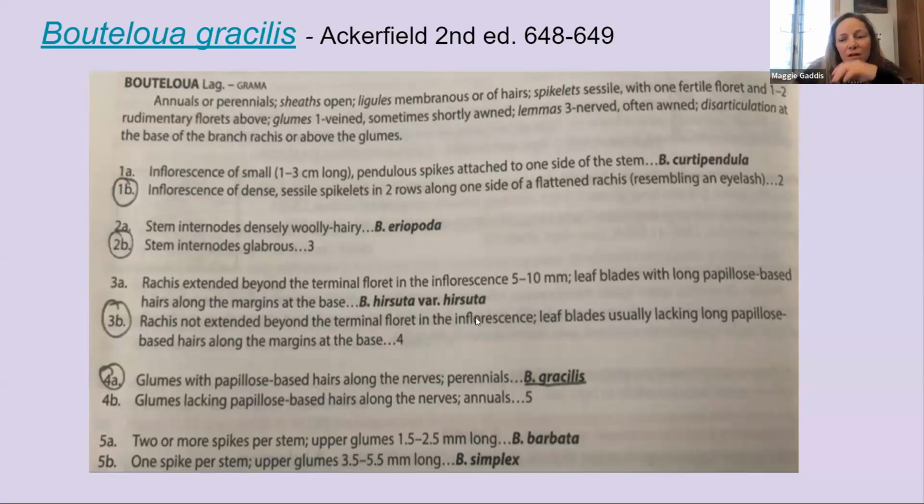And so we're going to go through this brief activity. So Bouteloua, we'll start there. And I'm going to go between this annotation of the Ackerfield key and a photo that I think represents evidence for what we're seeing there. Okay, so are we all on board? Thumbs up. This is one of our species on the list that won't go away no matter what, because the Colorado state grass has really broad abundance.